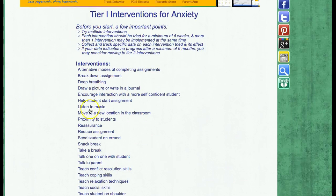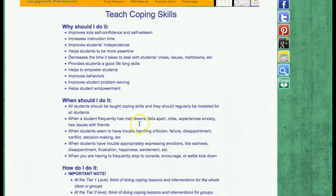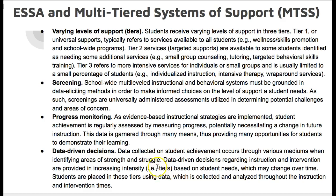And then here's some interventions. So, maybe you teach them deep breathing or how to break down an assignment or help them start the assignment or the test or giving them reassurance. All of these types of things, teaching them coping skills. So you can click on this and it's got some ways to teach coping skills. So what do you do to teach coping skills? So maybe these are the types of things that you do with a small group because there's more than one student who's really struggling with this.